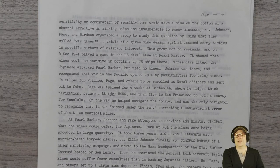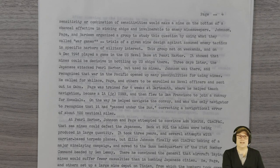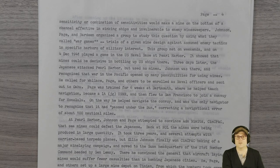This group met on weekends and on 4 December 1941 played a game in the U.S. Naval base at Pearl Harbor. It showed that mines could be decisive in bottling up U.S. ships there. Three days later, the Japanese attacked Pearl Harbor, but used no mines. Johnson was there and recognized that war in the Pacific opened up many possibilities for using mines. He called for Wallace Page and others to be enrolled as naval officers and sent out to Oahu.